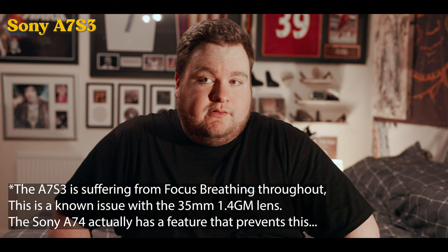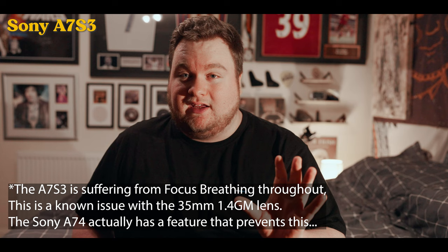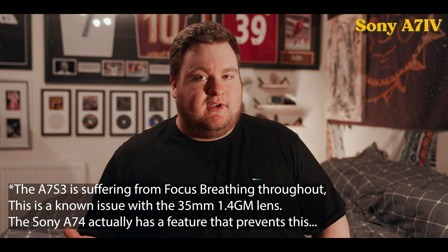In terms of autofocus, there's another thing worth noting here, which is that the A7S3 is currently tracking my eye, and I can see that in the viewfinder. The A7IV, however, says it's tracking my face, but I can't see that. I don't know, there's no box around me, but I appear to be in focus. Here's hoping.